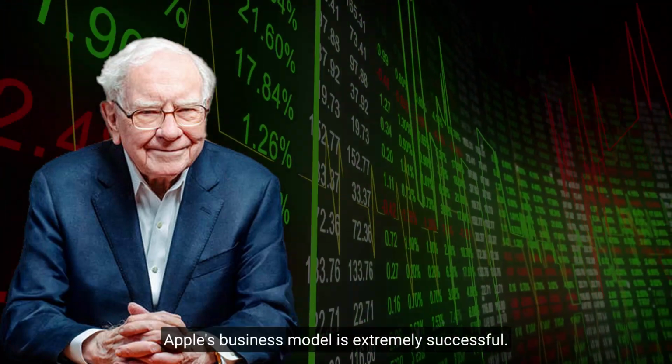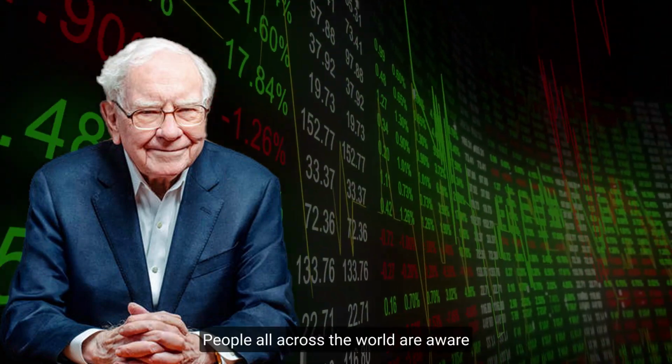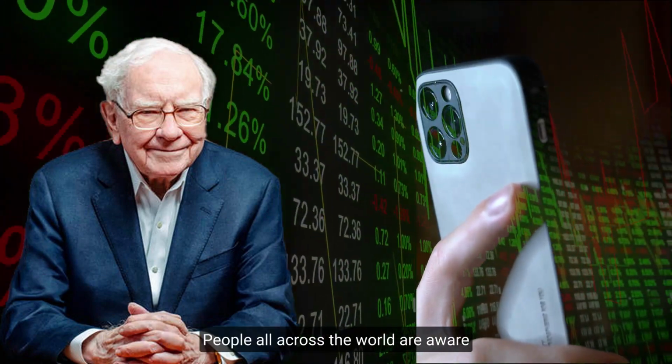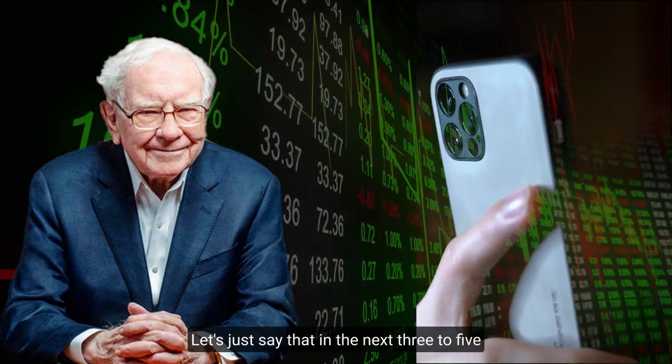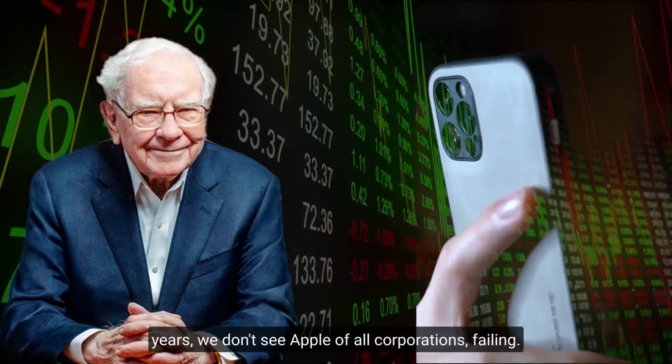Apple's business model is extremely successful. People all across the world are aware of it, and they adore their stuff. Let's just say that in the next 3 to 5 years, we don't see Apple, of all corporations, failing. Stock 2. Bank of America.